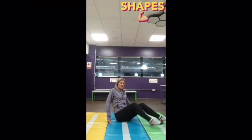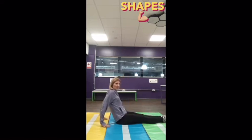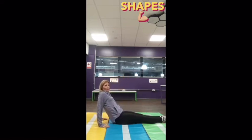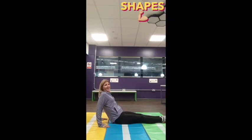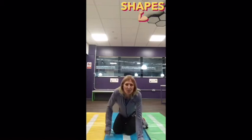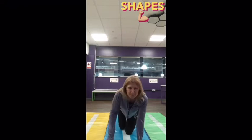I'm going to do it from the side. Straight legs, pointed toes, hands on the floor. Push your tummy up to the ceiling. And that's a back support. Lovely, well done. Okay, so we learned a front support and a back support. So let's try those one more time.